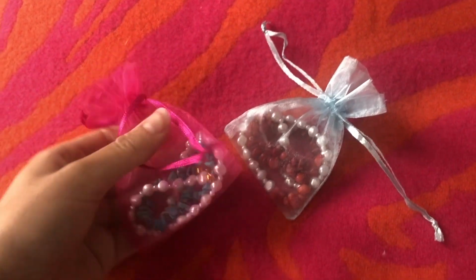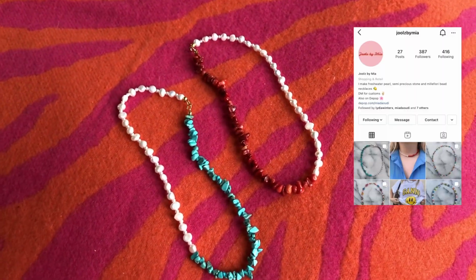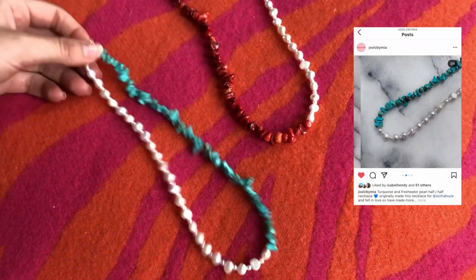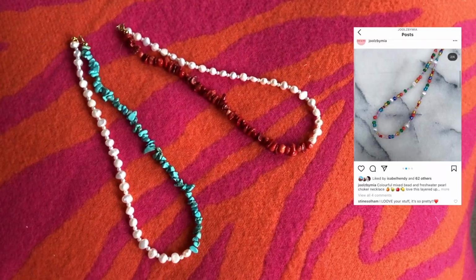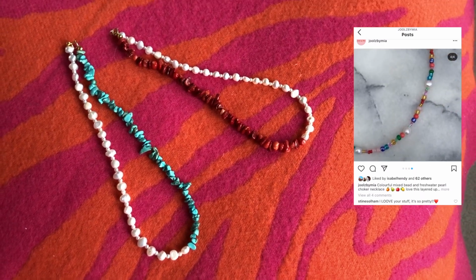I wanted to show you guys these two necklaces that I just received. How cute are they? They are from my friend Mia, who I went to uni with, and she makes them all herself. How cute are they? She's called Jewels by Mia on Instagram. I'll add her Instagram in.